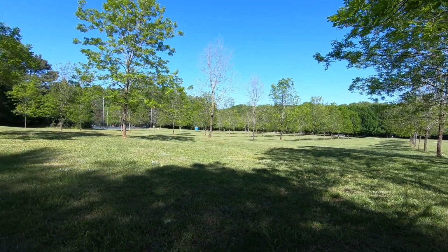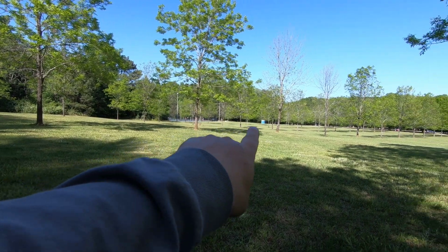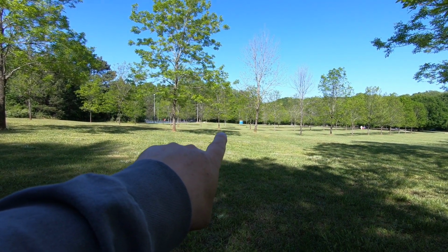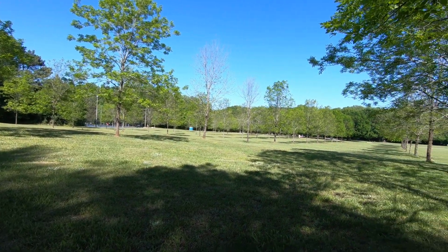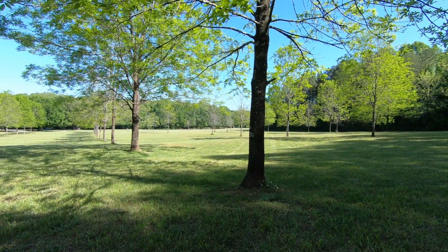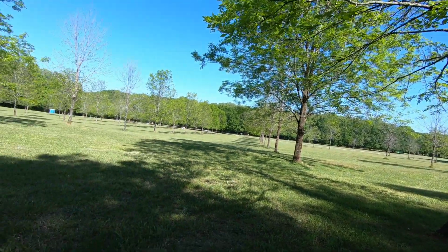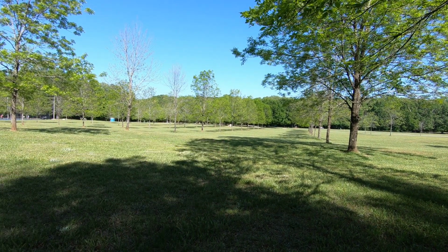Right over here, I'm looking at the tennis courts, and they have porta johns out here. This area right here is a big old field, and you can play frisbee and all types of stuff out here. Looks like somebody's setting up a picnic over here.